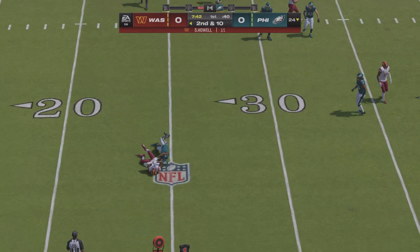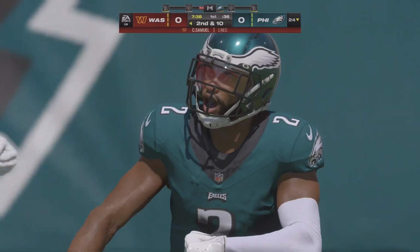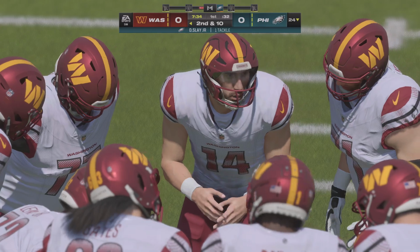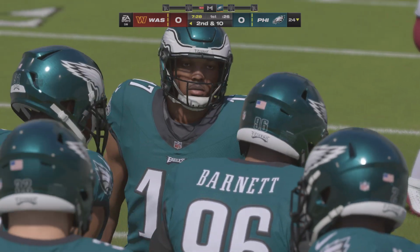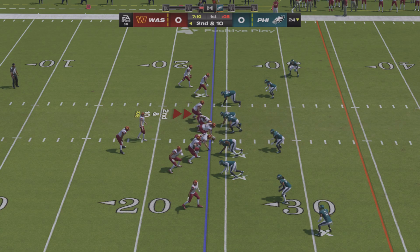Complete out to Samuel on the quick throw. So nothing doing there, and it's 2nd down. As a defense, you're more balanced when you're in zone coverage because you're able to keep your eyes on the quarterback and see the play develop in front of you. They're able to keep the quick pass in front of them and stop it right at the line of scrimmage. Here's 2nd and 10.